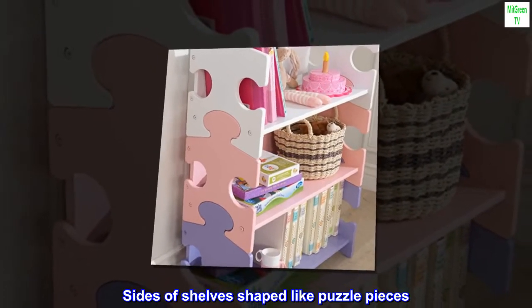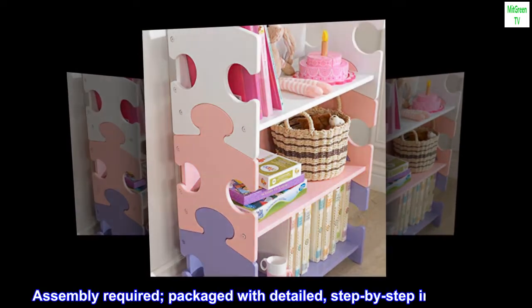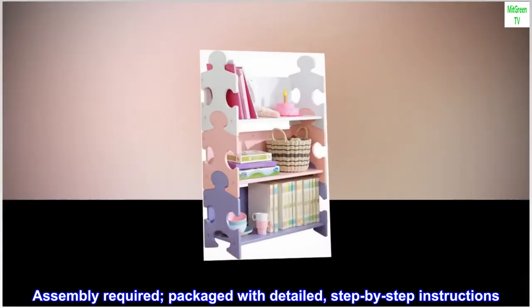Sides of shelves shaped like puzzle pieces. Made of wood for durability. Assembly required. Packaged with detailed, step-by-step instructions.